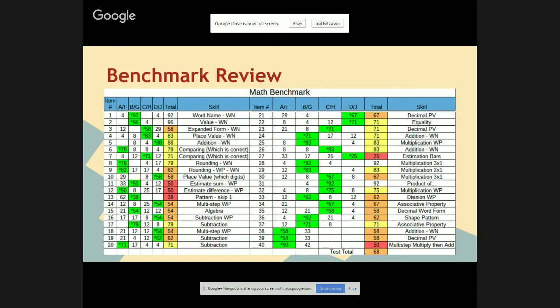Number 27 was the one that I called the estimation bars. That's the one where, like you had said, it was just worded very strangely. You see 25% of the class, you see it all over the place. It's really hard to see what exactly they did incorrectly there.